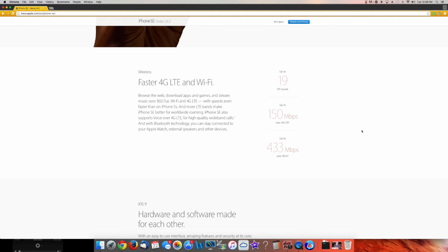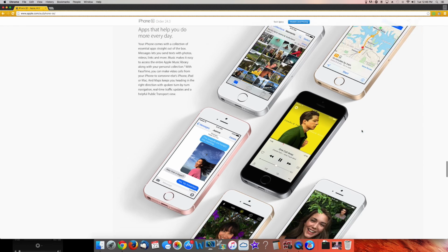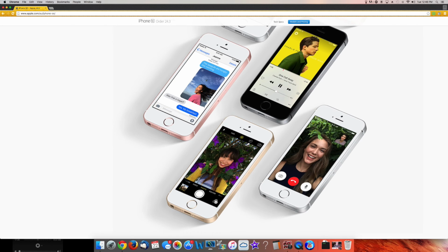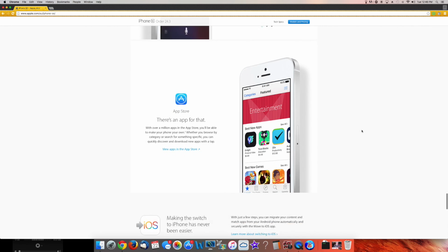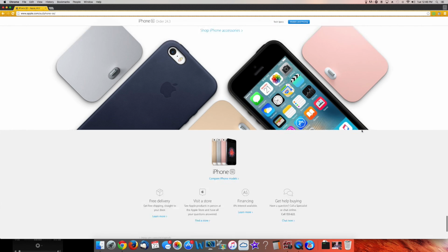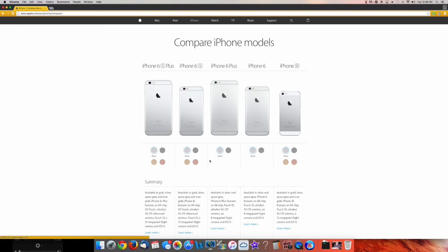Comes with iOS 9 installed. Here's the things you can do on it. Has Siri, App Store, blah blah blah. Let's compare iPhone models, hey? So you can see you've got iPhone SE, iPhone 6, 6 Plus, and you can get it in rose, silver.